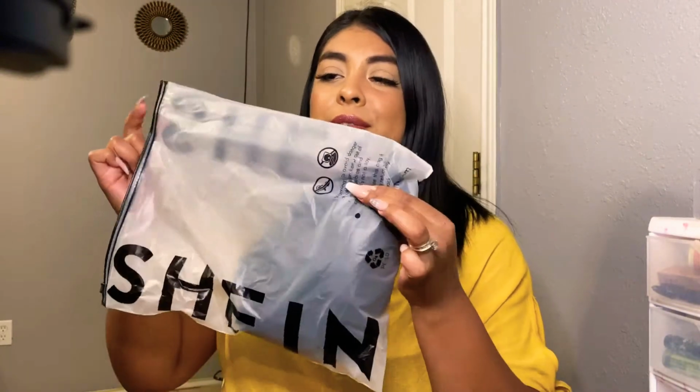Next little bag, and by the way, I do want to mention that I'm obsessed with the packaging. I think it's super cute how they pack their little outfits. It prevents any accidents during the transportation. I think it's really smart because if you don't know, Shein also sells makeup products, so I did buy a little bit of makeup products and little things like that. So I'll be sharing with you guys that when we're done with the clothes.